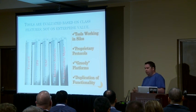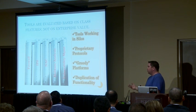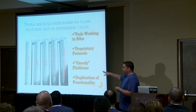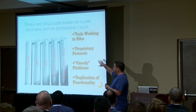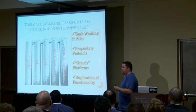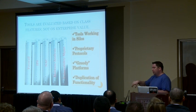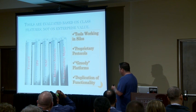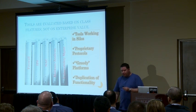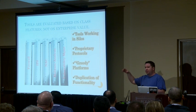Our tools need to work together. Our tools need to talk to each other. They need to be able to communicate. So when we're evaluating them, we can't look at them in silos because they don't actually work in silos. The other issue is proprietary protocols. A lot of these tools have protocols where they'll only work if you buy that same vendor, things like that.